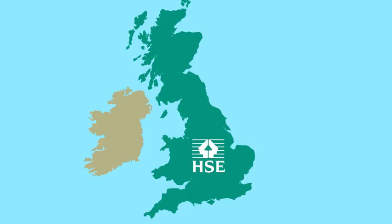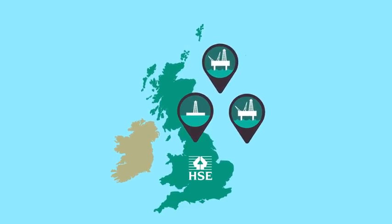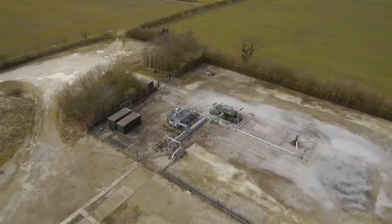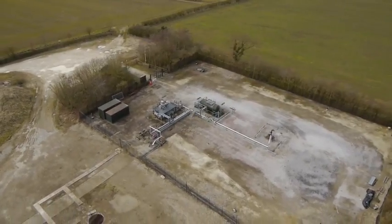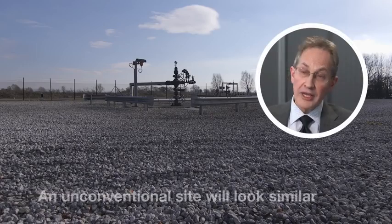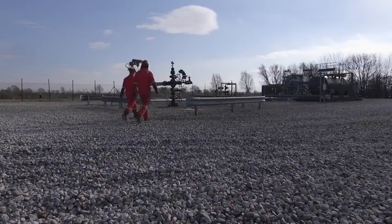It covers the safety of oil and gas development onshore and offshore and ensures operators comply with health and safety regulations. The Health and Safety Executive is the independent national regulator for health and safety of all industrial processes in the country. Our focus is to ensure that industrial activities are safe for both workers within those activities and for members of the public. We've got a long history with oil and gas, both onshore and offshore, ensuring the safety of the operations.